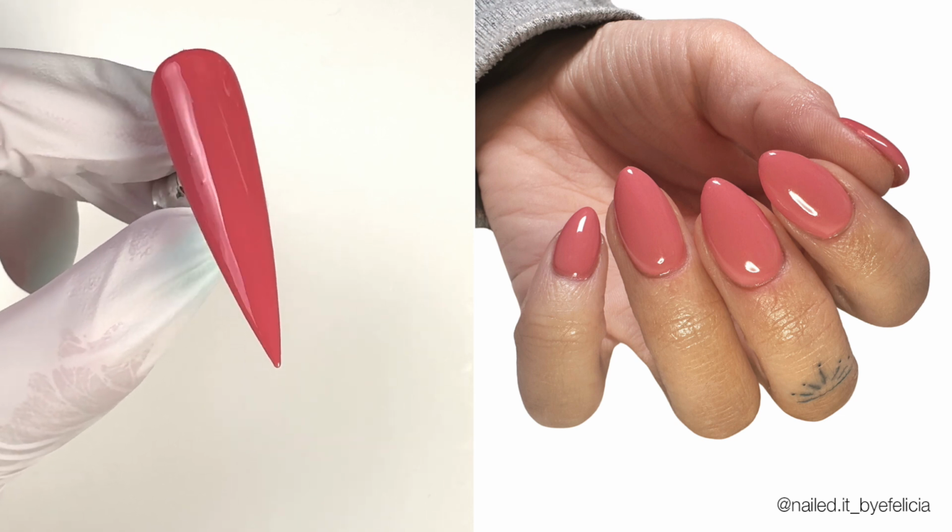It packs a punch though. It is not light. It is bold. But it has that warmth to it, that terracotta that I think is going to be so fun. It's more of a rosy terracotta because it brings in that red like you were talking about.